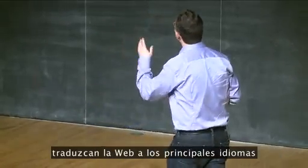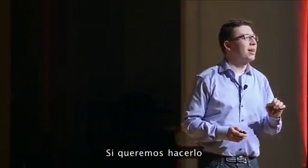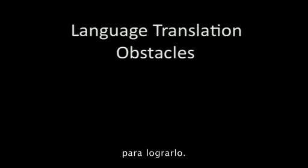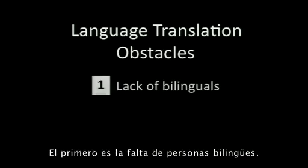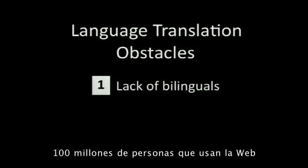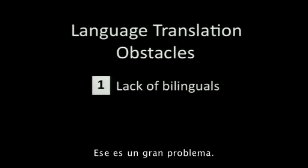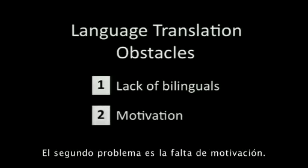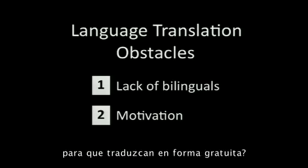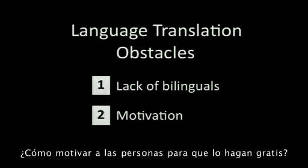So what we want to do is get 100 million people to translate the web into every major language for free. Now, if this is what you want to do, you pretty quickly realize you're going to run into two big obstacles. The first one is a lack of bilinguals. I don't even know if there exist 100 million people using the web who are bilingual enough to help us translate. That's a big problem. The other problem is a lack of motivation. How are we going to motivate people to translate the web for free? Normally, you have to pay people to do this.